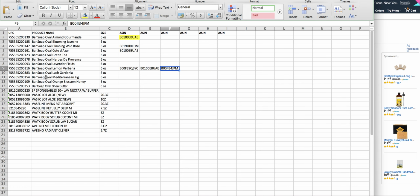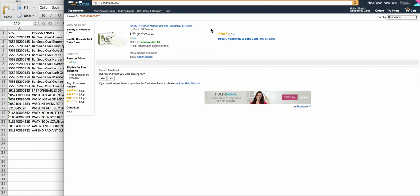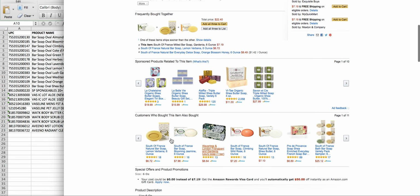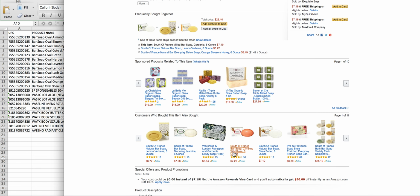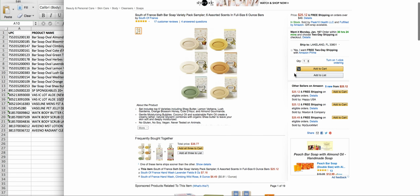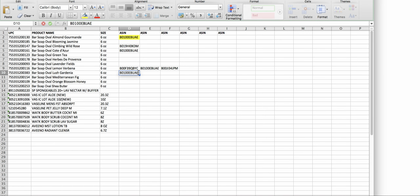And then, okay, I'm gonna finish all this a little quicker because you're used to it. Just try to follow along with me. It has stars, sold by a third party. The ranking is not what we're looking for. Customers who bought this, what's the name? Lush Gardenia. Okay, there's a sample pack. Lush Gardenia is in it, so third party, we're happy. We keep seeing this, but it matches, so we're good.